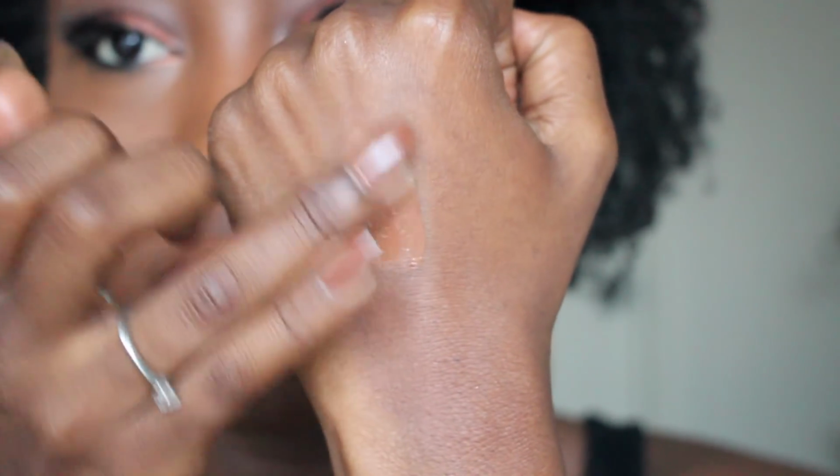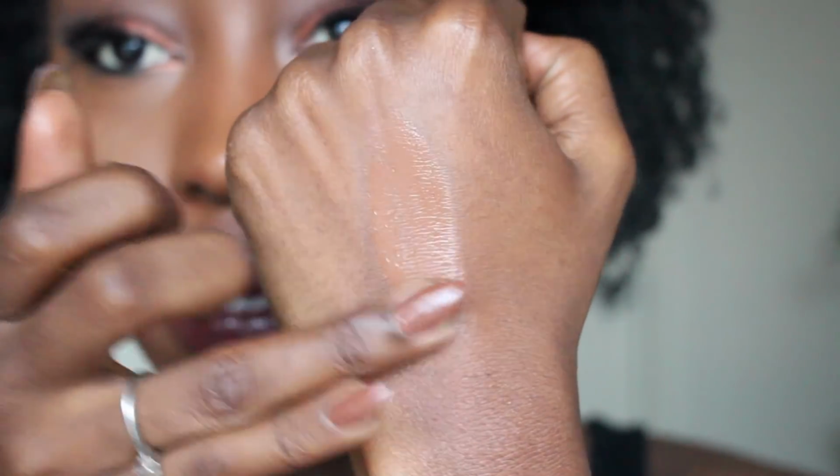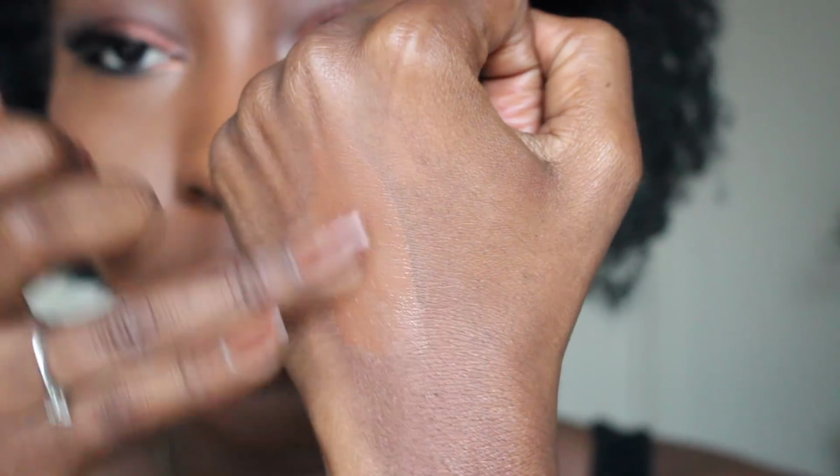I have it in the color 152 Chocolate, and if you go in, you can definitely just get a sample and see if it matches you. For me, it was definitely not my exact complexion, but it does get super close. The undertones are slightly on the pinkish side. I don't think there's anything in here for me to even show you guys, but let's just see. Oh, got a little bit. Do you see how beautiful and velvety and smooth that is? So pretty.